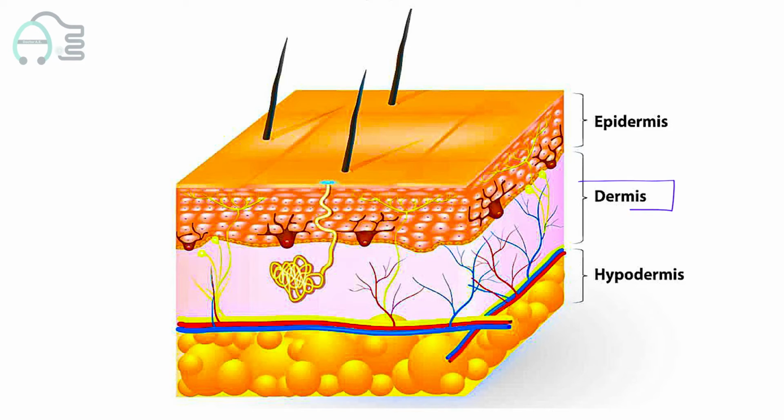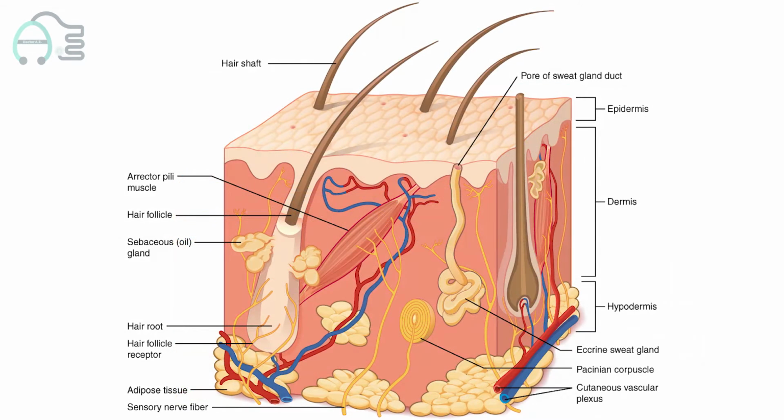And dermis, which is an underlying layer of connective tissue. It's mesodermal in origin and makes up the bulk of the skin. It also binds the epidermis to the underlying tissue and contains blood vessels, lymphatics, nerve endings, hair follicles and glands.